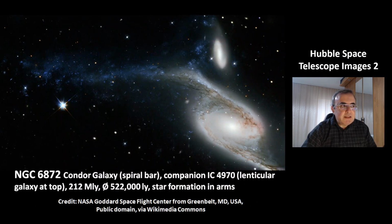This is NGC 6872. It's the Condor Galaxy. It's a barred spiral galaxy. And this galaxy has a companion, IC 4970, which is again a lenticular galaxy, at the top. It's located at a distance of 212 million light years. It has a diameter of 522,000 light years, which means 5 times the Milky Way's diameter. And we can see star formation in its arms, that is triggered by the merger of these two galaxies.